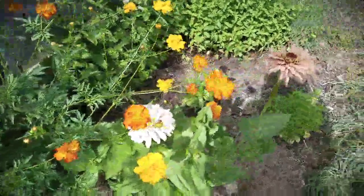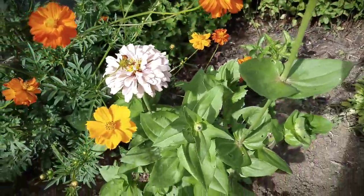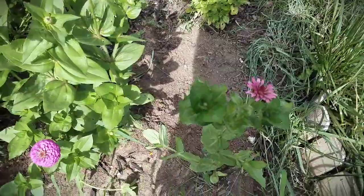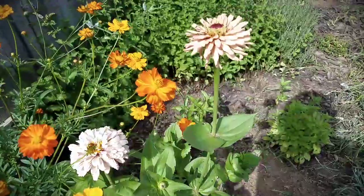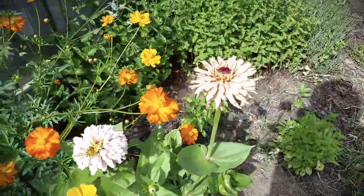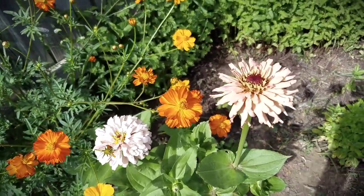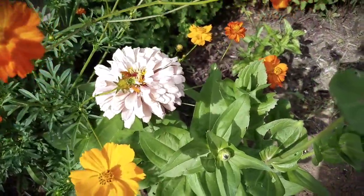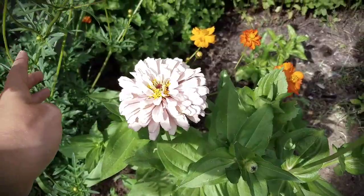Over here I have zinnias. Some of you that watch the gardening channel, Midwest Gardener, will know my Uncle Jim there. He saved these seeds, or he saved my grandma's seeds and has descendant seeds. And he actually gave me some. So I have a little piece of grandma here at my house too. And I'm really happy about that.